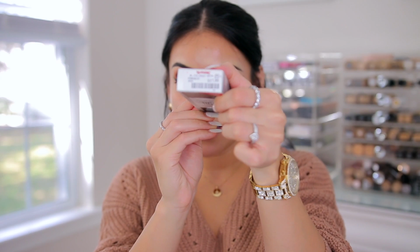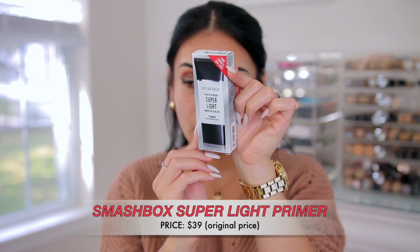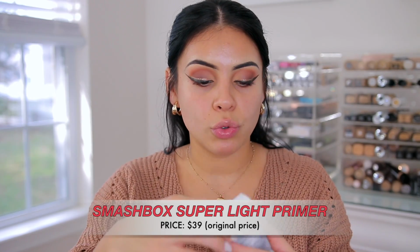And then for primer, I found this at TJ Maxx, you guys, and I was like shocked because I love Smashbox primers, but I've never tried this one. So this one, how much was this? $17.99. Again, I showed it in my shop with me at TJ Maxx, and this is the Super Light Primer. So it's supposed to smooth and blur. So I'm like, okay, sold.